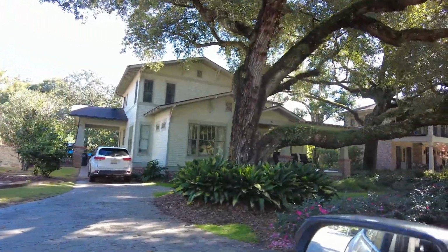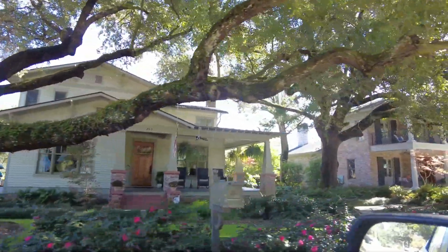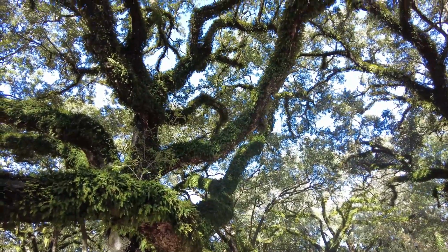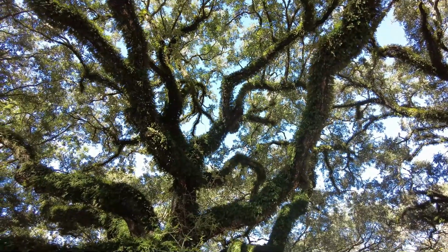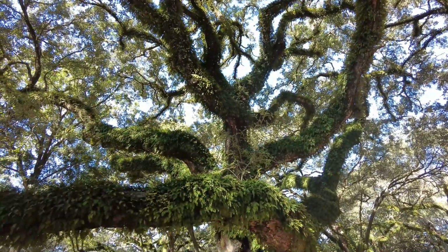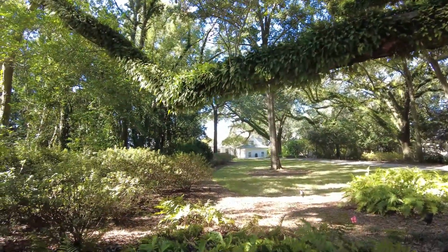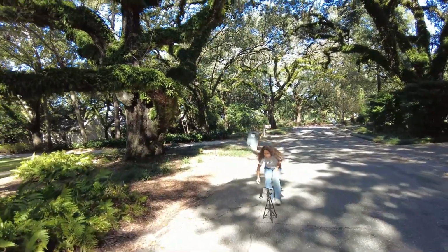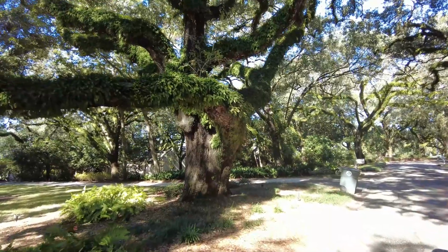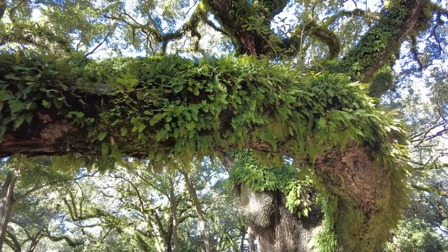It's a beautiful home here. Look at these oaks, man. You can probably tell we're completely fascinated by these beautiful, huge oak trees. The green colors on all the limbs are actually ferns. They're just gorgeous, and these neighborhoods are full of them. So to give you an idea, this is what the ferns look like. Isn't that neat?